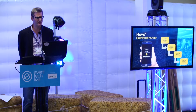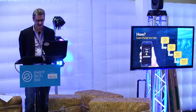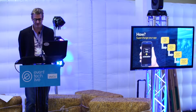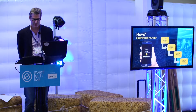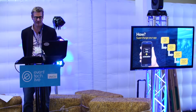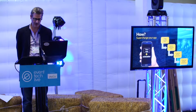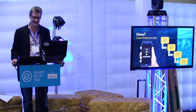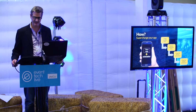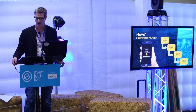For clarity, we don't build apps. There are plenty of experts here today, expert app developers, that do just that. But let's assume you're commissioning an app for your event. What we provide is a plug-in to your app. We have a small, lightweight code library, what the techies refer to as an SDK, which once integrated into your app, turns your app install base into a connected sensor network.